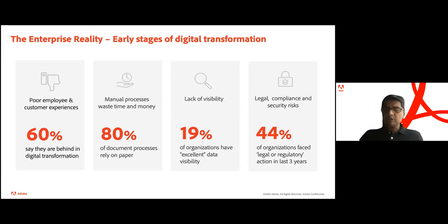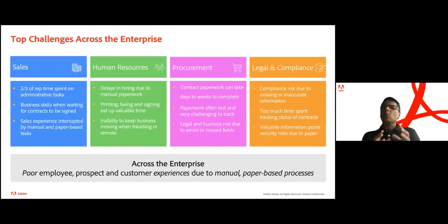Now, when we are looking at this, it is not just one particular department or one particular area in our organization that is facing this challenge. We can look across departments. When we look at human resources, HR, there are delays in hiring due to manual paperwork, maybe due to policy changes, making sure that everybody gets that paper on time. Maybe they have to physically sign that paper and send it back to somebody.